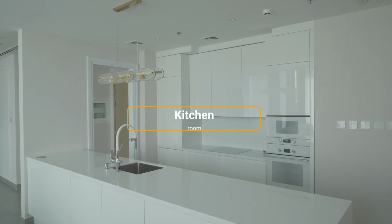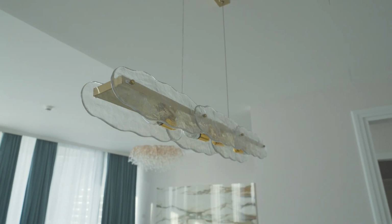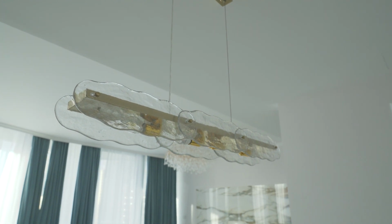So let's have a look. This is the full renovation of a two-bedroom apartment, and now we are standing here in the kitchen and living room area. I'll tell you all the details of our project and what we implemented here.